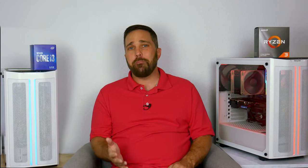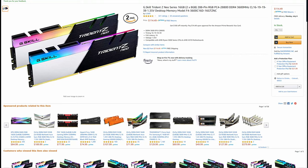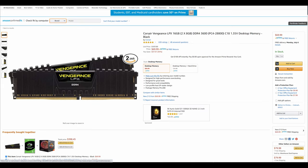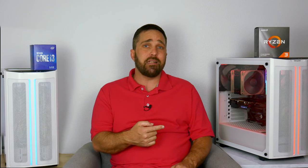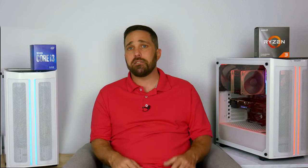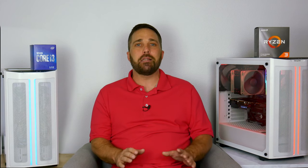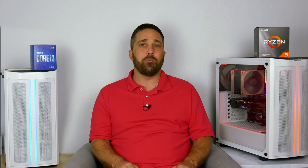Also, like I mentioned in the beginning, I normally wouldn't recommend this $114 memory kit when you can get a 3600 megahertz kit for closer to $70. I ultimately intend to pair this kit with a Ryzen 3700X. Balance. Next point, unlike a strict CPU review, I'm not running a clean Windows install with every possible background process shut down.